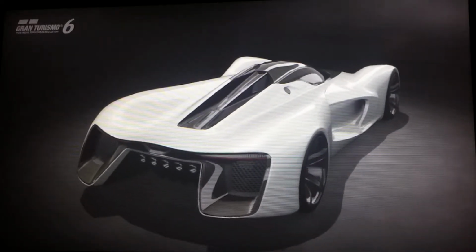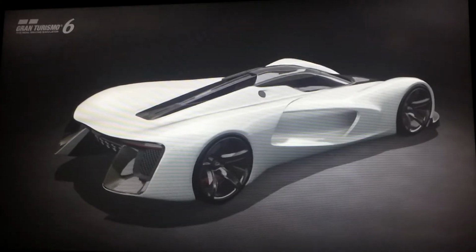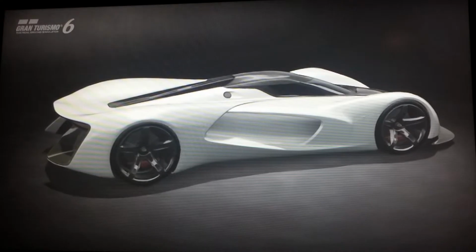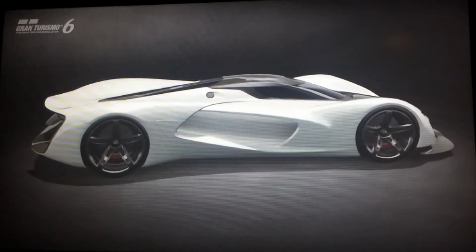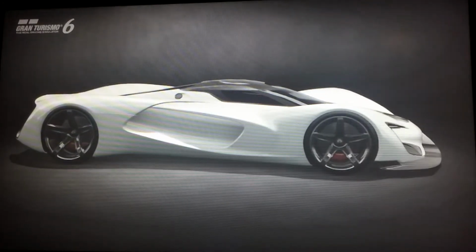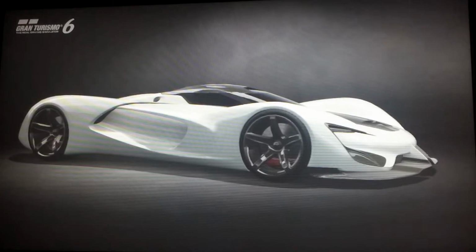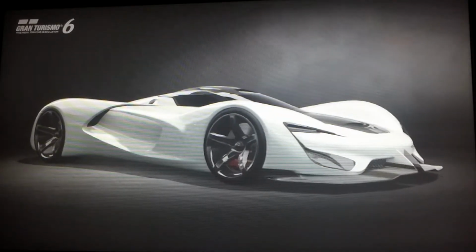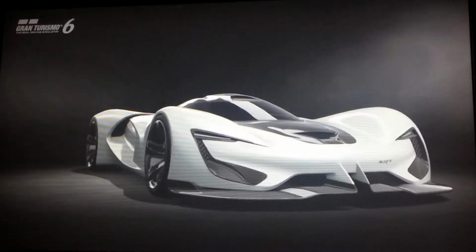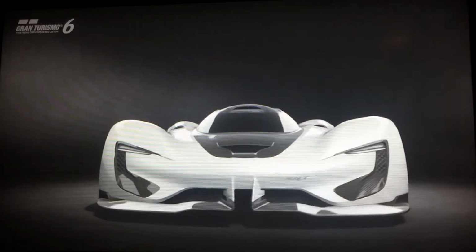But the way that they use the hybrid system is quite unique and quite different than, let's say, a Prius. A Prius uses that hybrid system to increase range and give you better fuel economy and yada, yada, yada, all that other eco-hippie good stuff. Whereas this, they're actually using it to power the car. They're actually using it to get more speed out of the vehicle.